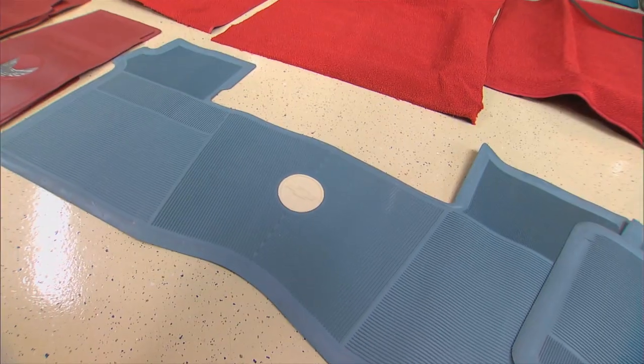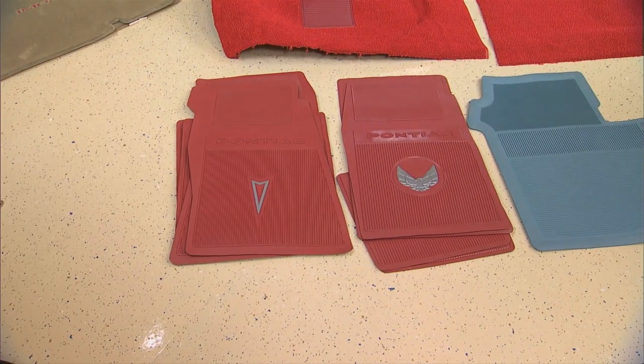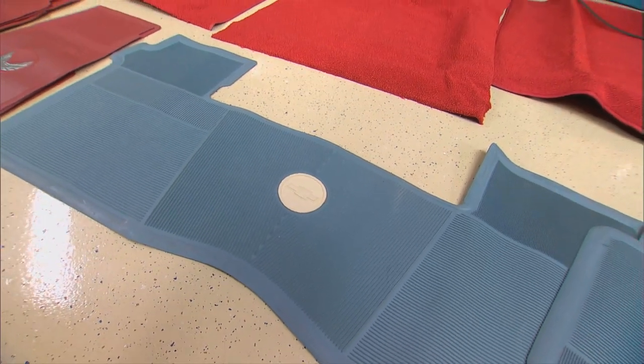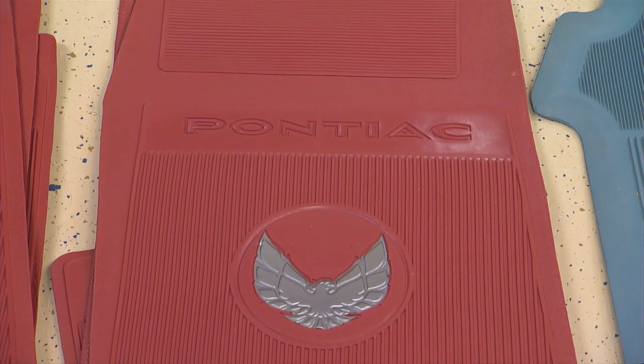Personalize it. And then the vinyl mats out there with the bow ties and the Pontiac Arrowhead and even the bird on them. It's all die cut. It's got an anti-skid rubber back, so it doesn't slide around on you. It stays in place, and also you can wash it after it gets dirty. Hose it down, put it back in and it looks just like new.